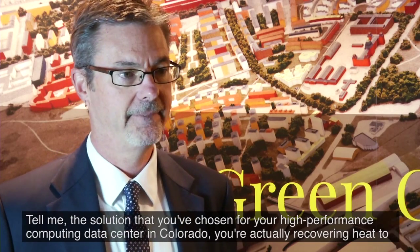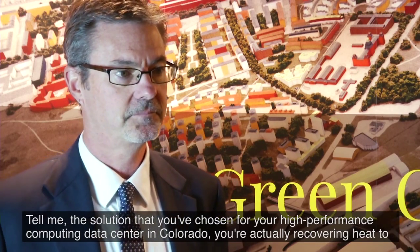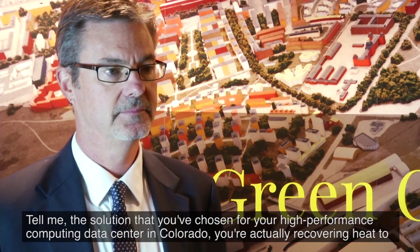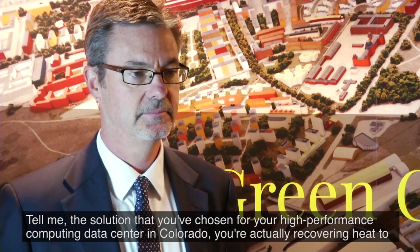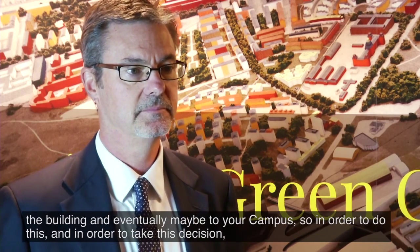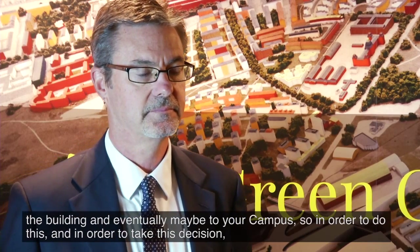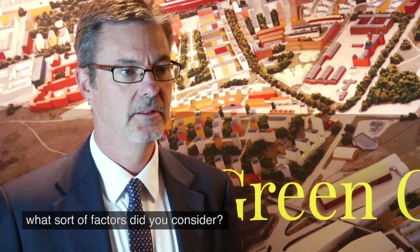So tell me the solution that you've chosen for your high performance computing data center in Colorado. You're actually recovering heat to the building and eventually maybe to the campus. So in order to take this decision, what kind of factors did you consider?